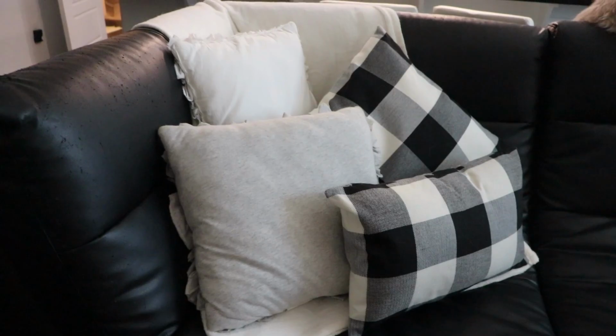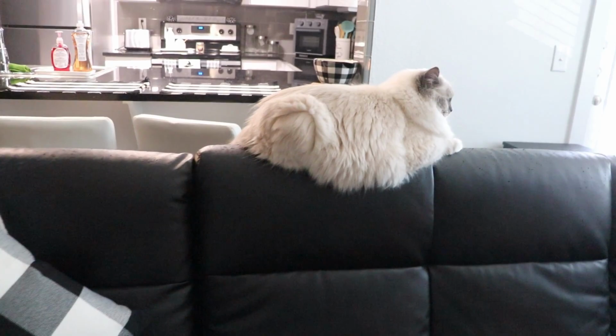I did add this super cute cat throw pillow on the edge of the couch. I just thought it looked perfect there and it matched everything.